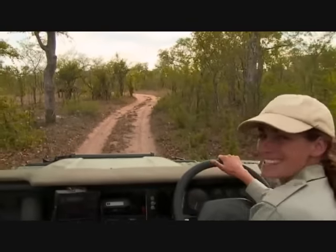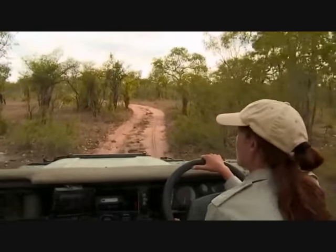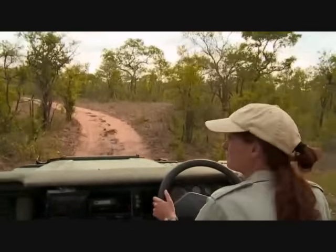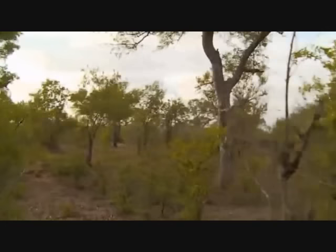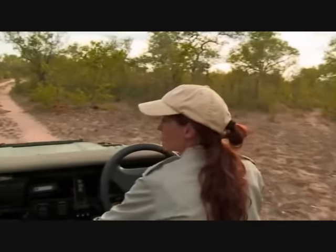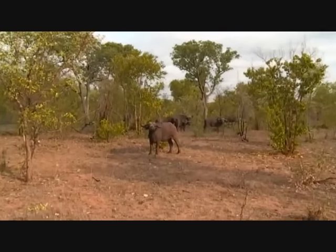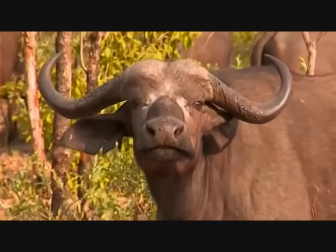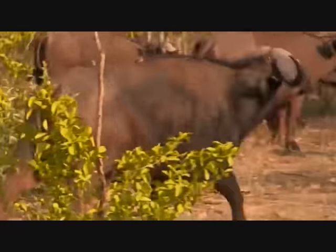I don't understand flies. There's a whole herd of buffalo to go and sit on, and they all want to cluster around my nose. I don't understand. Through, just trying to find a nice open gap for us. Hello, big girl. Nice mature buffalo cow watching us down the top of her nose and making it very clear exactly what she thinks about us.